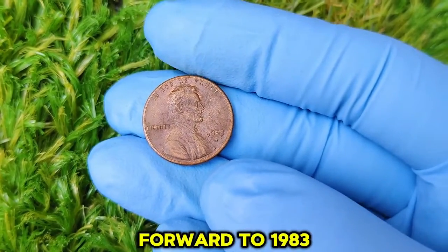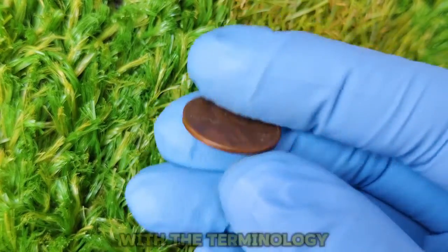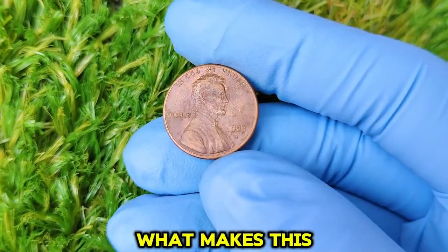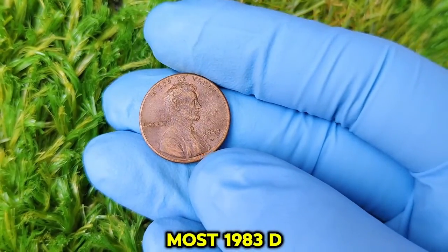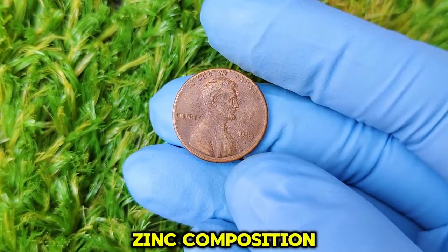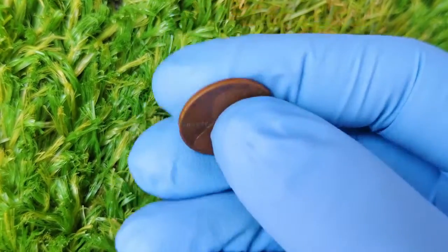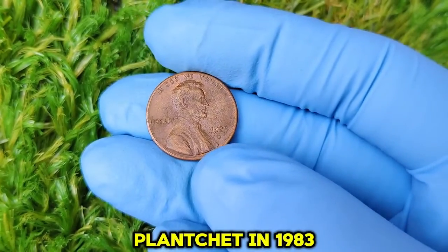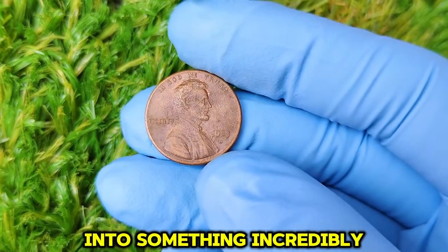Now, let's fast forward to 1983 and take a look at the 1983 Lincoln cent in particular. If you're unfamiliar with the terminology, the D on this penny stands for the Denver Mint, where the coin was produced. What makes this penny stand out from the rest? A seemingly ordinary coin with extraordinary value? Most 1983 pennies, like all post-1982 cents, were minted using the copper-coated zinc composition. But here's where it gets interesting. A few of these pennies were struck on copper planchets, the leftover copper planchets from the pre-1982 batch. A penny struck on a copper planchet in 1983 is a rare error, and when combined with the D mint mark, this error turns into something incredibly valuable.